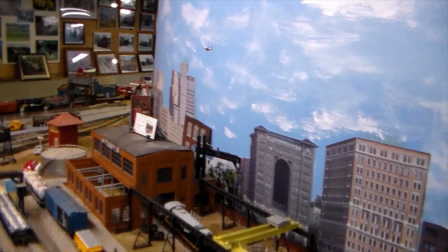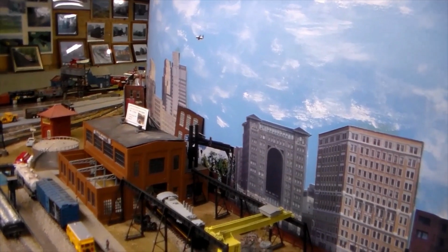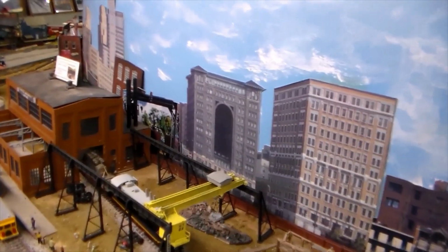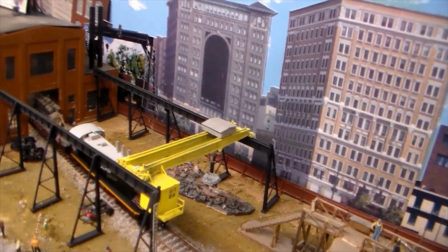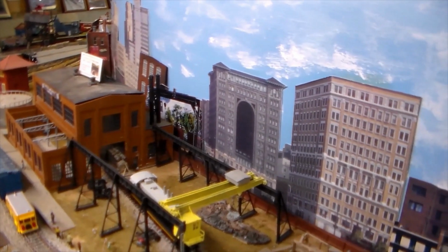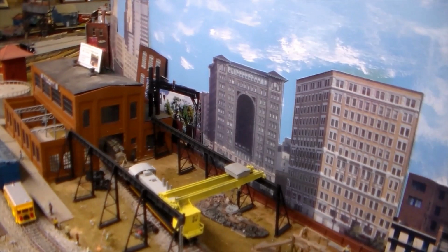Okay. So we'll start here at the Quincy Adams Yard. In no particular order, we've got an engine house here where we're doing some surgery on a diesel engine locomotive. The locomotives are DCC. A good chunk of them have sound in them. I'll run one around at the end of the demo.